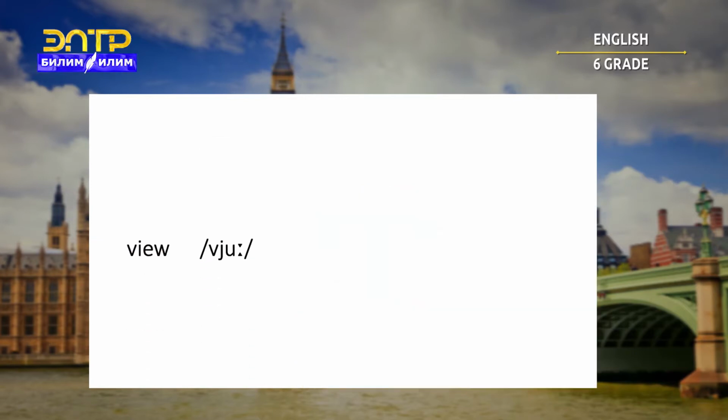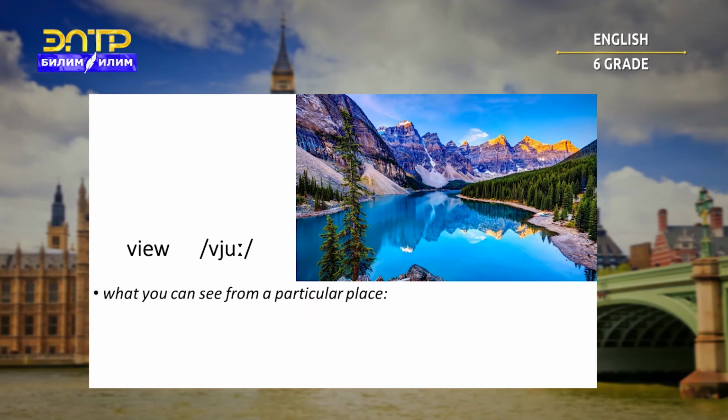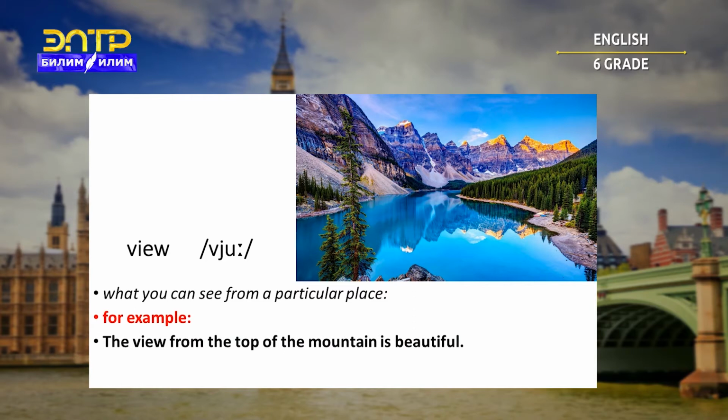View, view. What you can see from a particular place. For example, the view from the top of the mountain is beautiful.